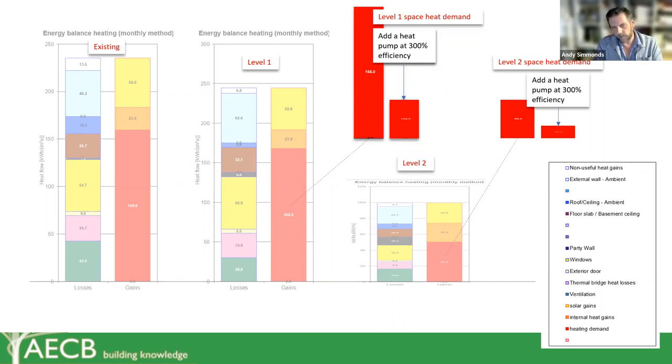The space heating system is the red block. So there is a large input from the heating system on the existing house. At level one, that's reduced slightly, and at level two, the space heating demand is brought right down. Now, go back to the level one house, and you can see the space heat demand has been reduced.